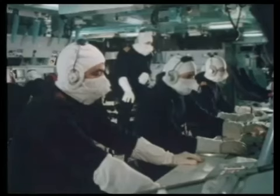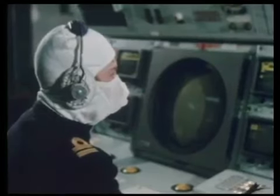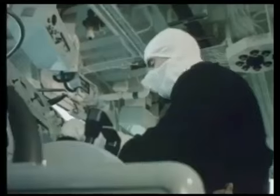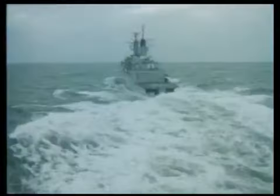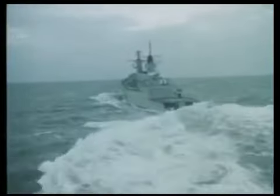Sonar contact, bearing 240, range 2000. HE on the bearing 240, torpedo. Officer of the watch, take torpedo countermeasures. Starboard 30, revs 60. Revs 60. Both revs set, 60 ahead, sir.